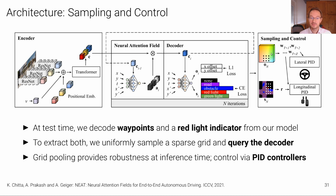And then to extract the actual waypoints, we put a uniform grid onto that bird's eye view space. And of course, we only query this network at this grid location, so it's very fast. And from those, through averaging, we obtain the waypoints at the desired target time steps. And this is then fed to a lateral PID control and to a longitudinal PID control.